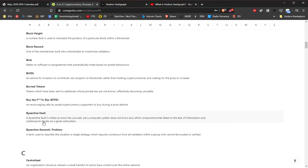Byzantine fault. A Byzantine fault is where an error has occurred, yet a computer system does not know which component failed due to the lack of information and continues to iterate on a given instruction. Still quite difficult. Byzantine generals problem, that's where I wanted to go. A term used to describe a situation, a single strategy which requires consensus from all members within a group who cannot be trusted or verified. Well, my English isn't that good, but I think some words are missing in this sentence.